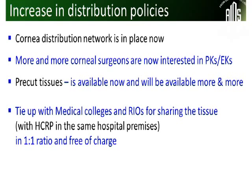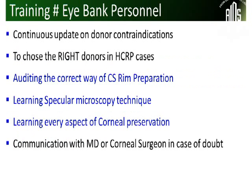So even some tie up with the medical, like we have tie up with medical college. Like if they want, it's 1:1. So we will take one, you will take one, no charge for you. So that way you can distribute your tissue to the local community or in your state.